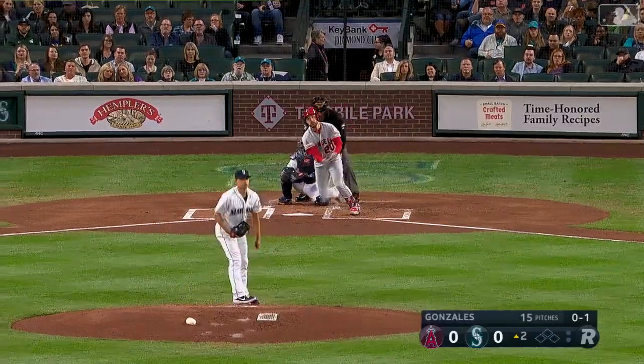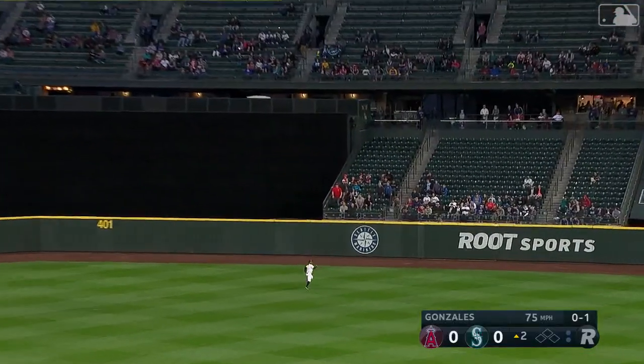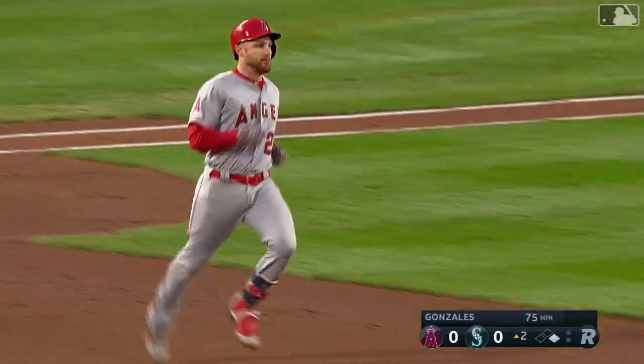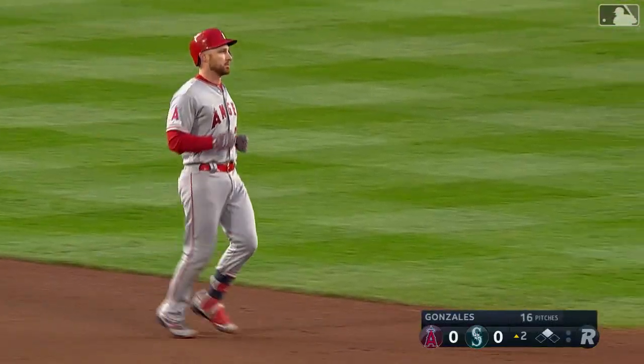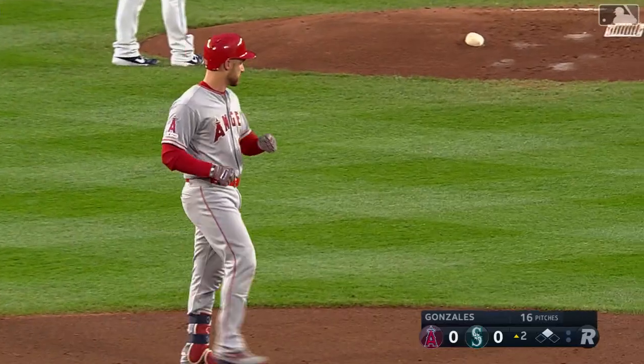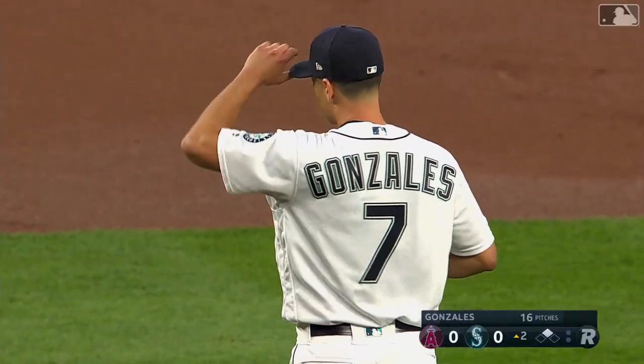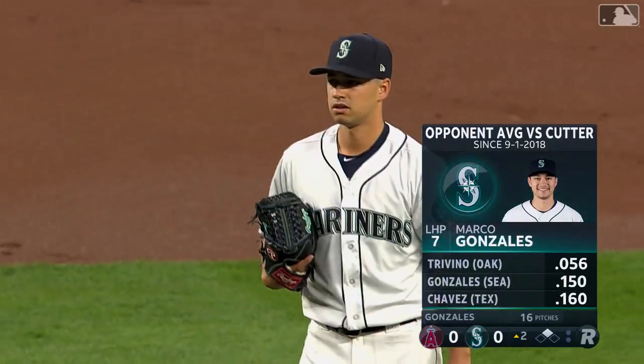Here's the next delivery, and he lifts this one in the air into center field. Smith got a late start, and that ball's going to go over his head, and the ball takes a bounce and hops over the wall out there in center field, and that'll be a ground rule double. So Lucroy gets his first extra base hit of the season. Angels have a runner in scoring position to start the inning off.